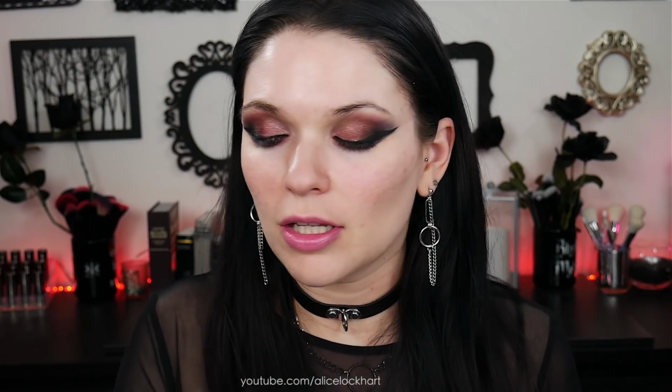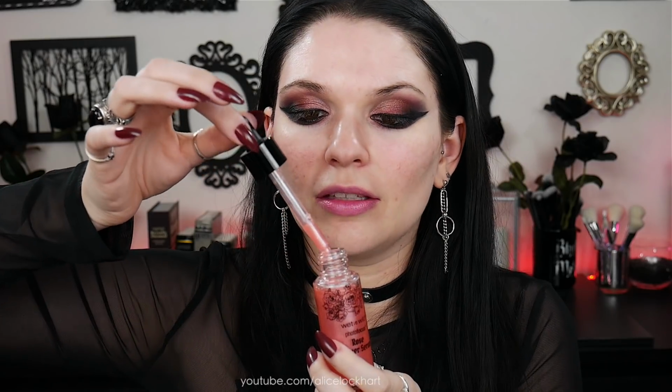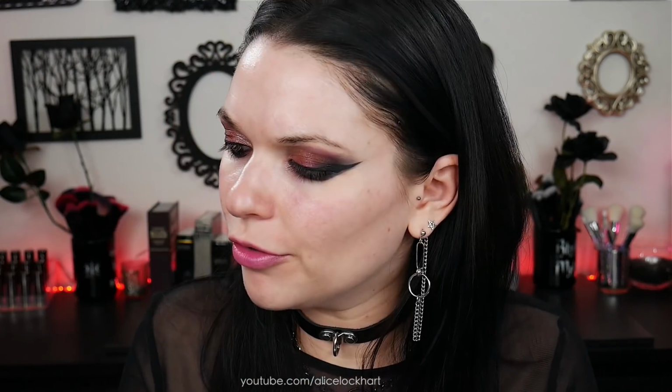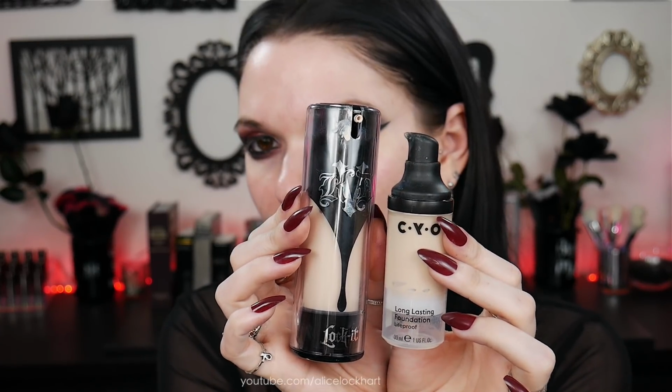And then we'll come back to the eyes. But for now, let's try out the Photo Focus Rose Primer Serum. It smells really, really faintly of roses. Alright, my face feels hydrated, it feels moist. For foundation, I'm going to do a combination of these two. Kat Von D Lock-It Foundation and CYO Life Proof.